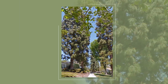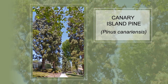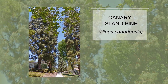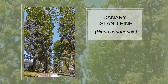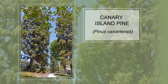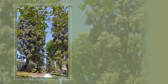As you continue walking, notice the tall pines lining both sides of the path. These are Canary Island pines. Native to the Canary Islands of Spain, they're one of the most fire-resistant conifers in the world. Also one of the most drought-tolerant, its steep roots make it desirable for lawns. Long needles trap condensation that drips down into the soil, eventually replenishing the aquifer. Long-lived, this pine grows fast, 24 to 36 inches a year.